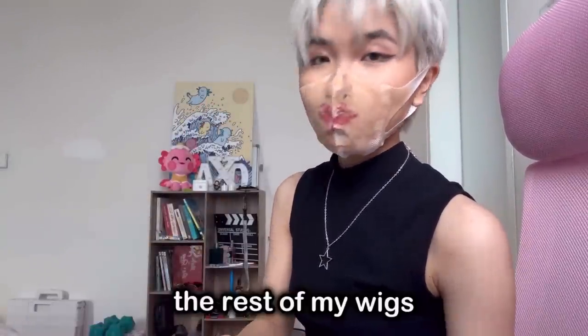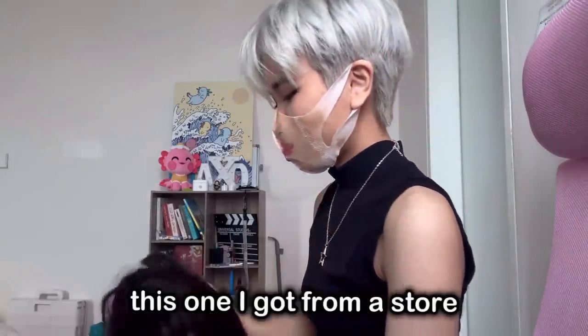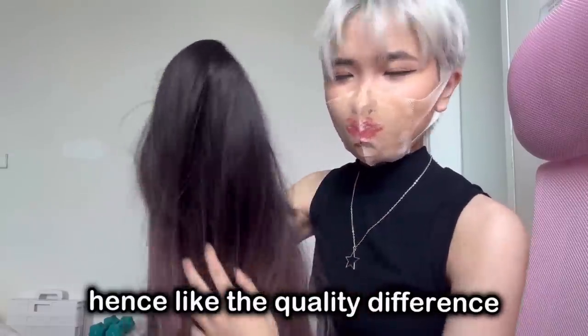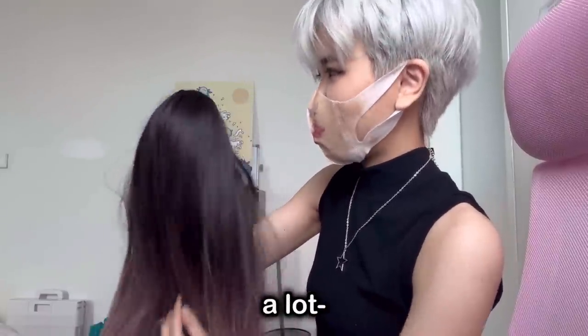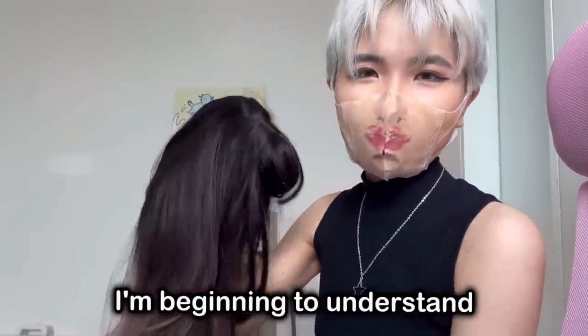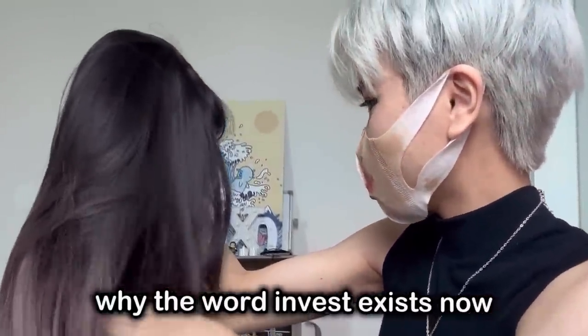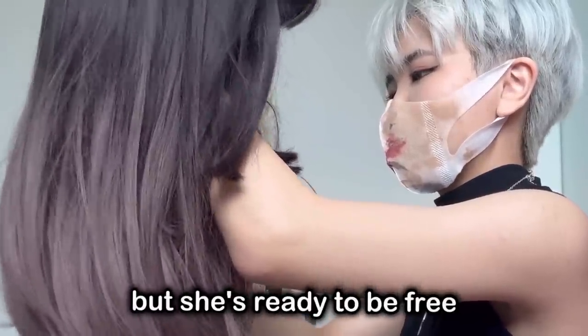Now, this is actually an expensive bucket of hair. The rest of my wigs, I got them for like 10 ringgit online. This one I got from a store, hence the quality difference, but this one was like 70 ringgit. So yeah, it's definitely a lot. Wow, this is a lot better than my other wig. I'm beginning to understand why the word invest exists now. She's been sealed in a plastic baggie for a few years, but she's ready to be free.